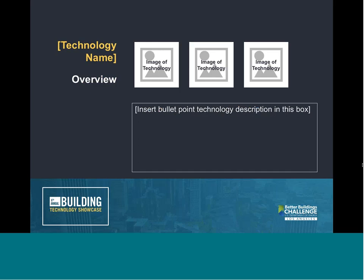Next slide is, what is the technology? Feel free to include an image or a couple of images here, and again, try to fit bullet points to describe the technology in the box as indicated here. Realize this is going to be a condensed format, but again, this has been really popular with attendees year over year, and can't believe it's already the 6th year we've been doing this.